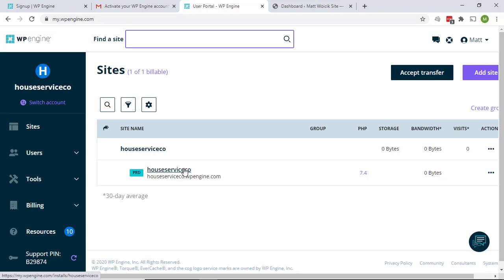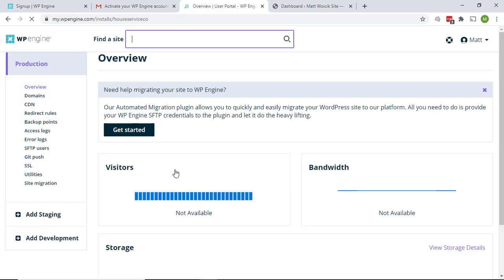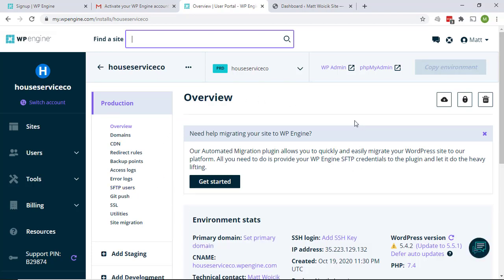So again, typically what you're going to do if you need to manage anything within your portal, you'll just click on your website, and then that'll take you into all the information that's about your website. So let's kind of look through this area and see what we have. So the first is if you need help migrating, there'll be information here to get started. We've, of course, decided to just start a new site, but again, if you're migrating, that would have information.